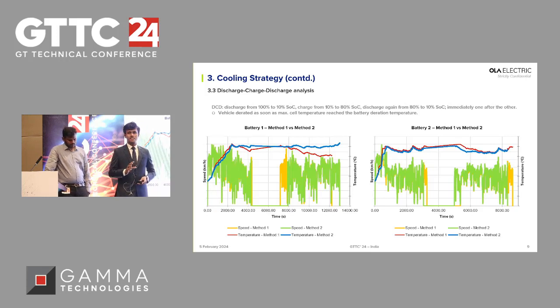What this basically means is, let's say a customer gets a new vehicle, it is at 100% SOC. He is discharging the 100% SOC vehicle to 10% SOC by driving it on a highway, and is immediately plugging it in a hypercharger, and he's charging it back from 10 to 80% SOC, and he's again discharging it from 80% to 10%. So this is an overall cycle which we have just come up with as a hypothetical experiment, and we are trying to evaluate the system for this extreme case. This is the extreme case, and I don't think anything can go beyond this.